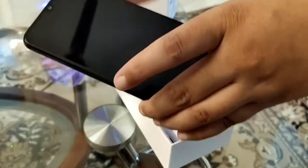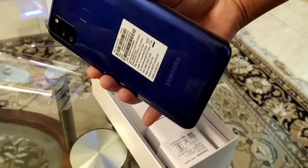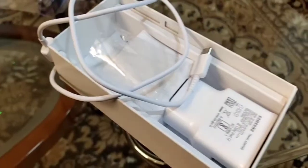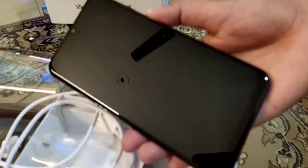Now let's just open the polythene layer over it and look into how the phone actually looks and feels. So it looks good. I really like this color, midnight blue. It's deep, it's purely one color, like there's no gradient in it. And this is a fast charging adapter which we get along with this phone, which is white in color.